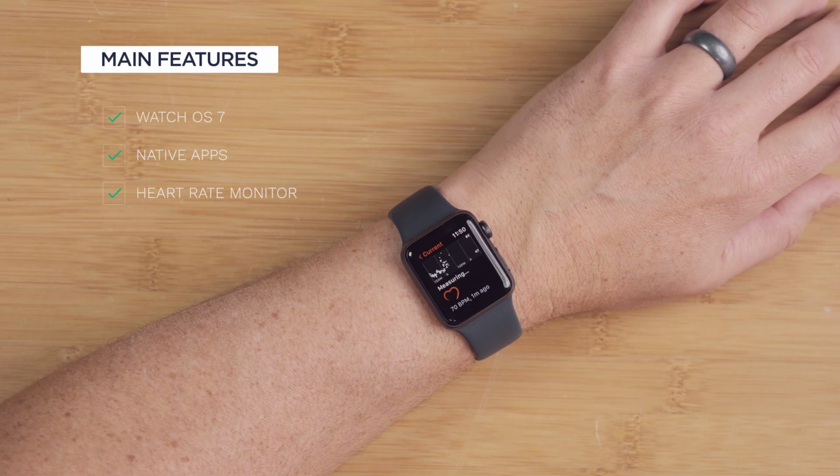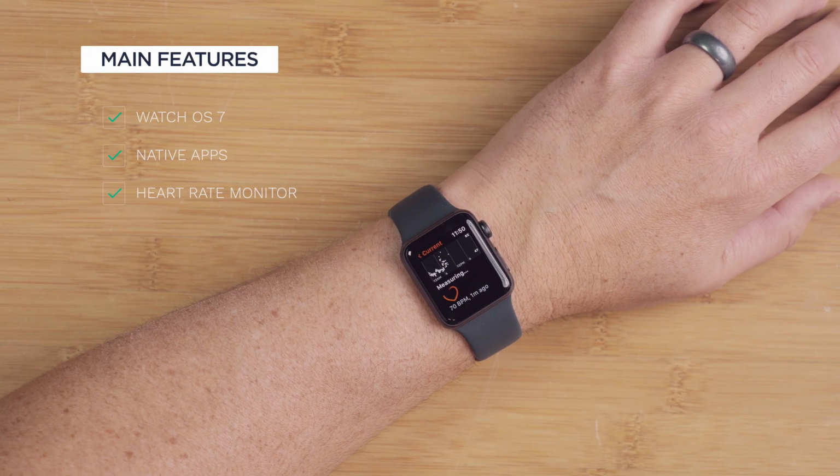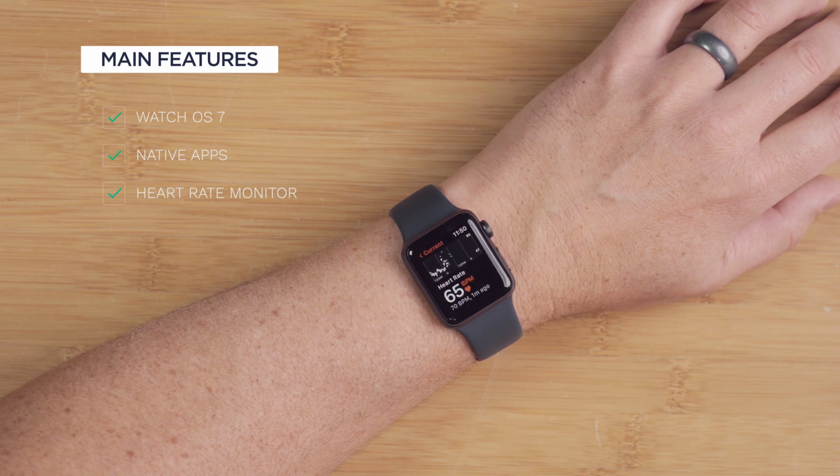You can measure your heart rate with the Apple Watch. Of course, that's something that's been available since this version, and it's worked out really well. And you can also go underwater with it as well. So if you want to swim, you want to use it as an active watch, the Apple Watch Series 3 is a great option for that as well.